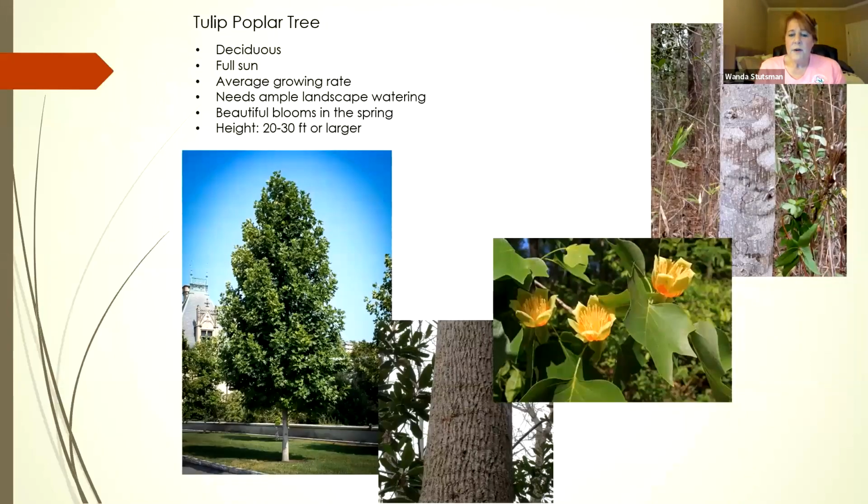Tulip poplar tree. I've seen these in our landscapes here in Texas recently. I saw them a lot in Tennessee. They have this beautiful flower that comes out in the spring. They're a great upright tree, shade providing, wonderful tree. They need ample landscape watering, and they can handle our full sun as well. But they're a tall tree.